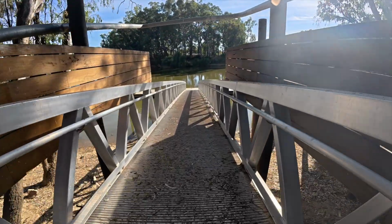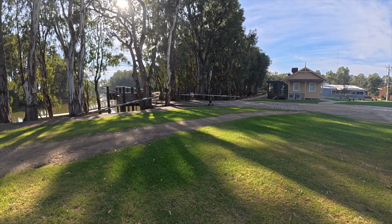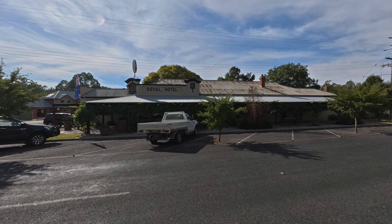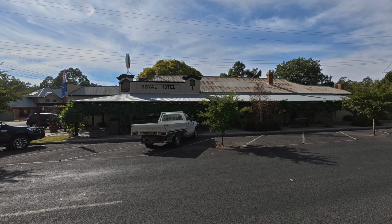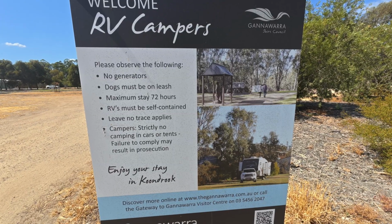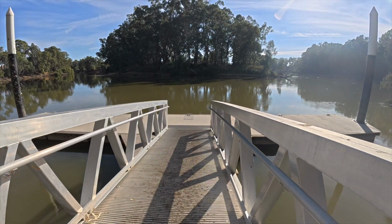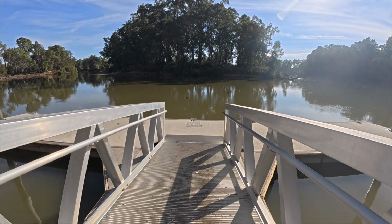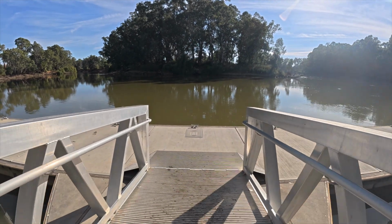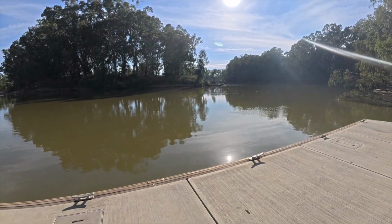Lovely lawned areas, got the river, you got the pier and the jetty. Looks like there's a cafe, general store, not far from the pub. It's a beautiful spot. So Koondrook, I really rate. That free camp, 72 hours. Donation. It's on a main road. There's lots of truck noise during the day, but we weren't worried about it during the night, were we, Tony? No, there was nothing once it was dark.